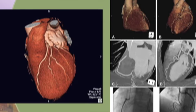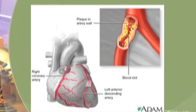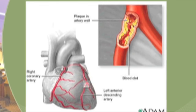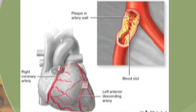Well, these are some of the pictures you get with a CAT scanner, and this is really the textbook three-dimensional images of the heart. Heart disease is a lifelong process. At some point, it often does present itself, but it usually presents itself in the form of a heart attack and often sudden death. We want to detect it before we get there.